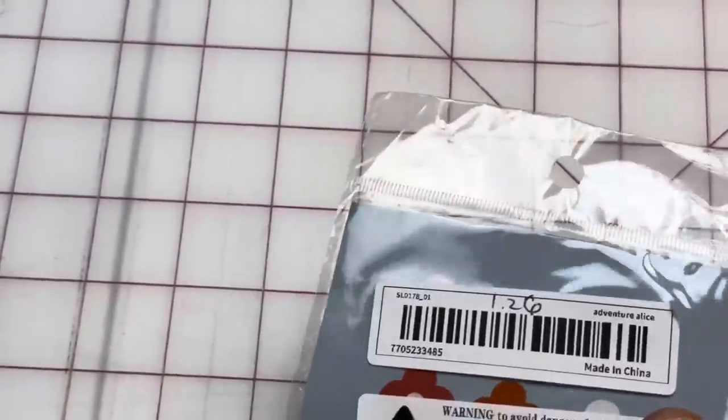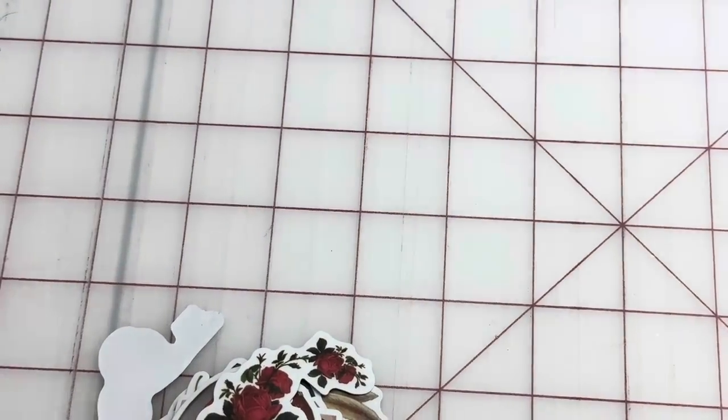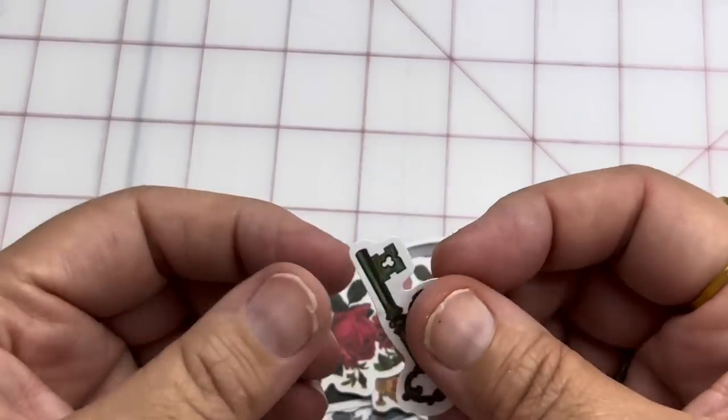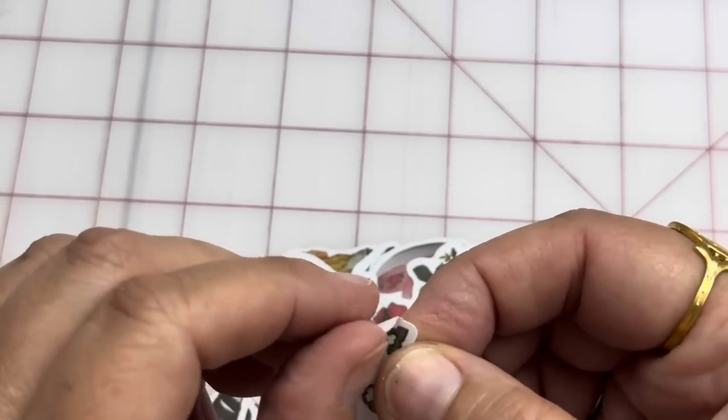Okay, I did pick up, let's get in closer, I did pick up these cool Alice stickers. I am pretty sure that I already have this set. I think I knew that I had this set. I think this is the same set. But, you know, I'm okay with that. I'm going to move this thing down a little bit. All right, so let's see what we have here. I'm sure these are stickers. Yep.